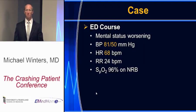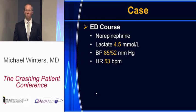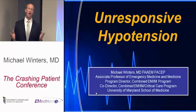She became a little bit more tachypneic. So at that point, the providers made a decision she needed to be intubated. An A-line was placed, a central line was placed. She was started on norepinephrine for vasopressor support. We got her initial lactate back, and that was 4.5, but despite increasing doses of norepinephrine, her MAP was unacceptably low. So with that, where do we go with this patient?